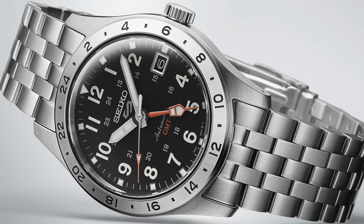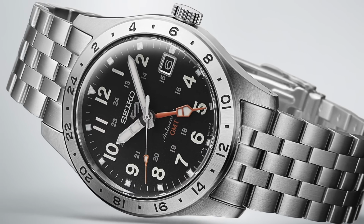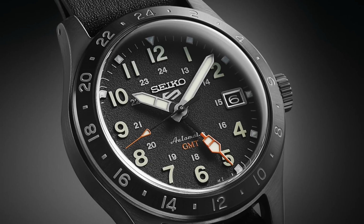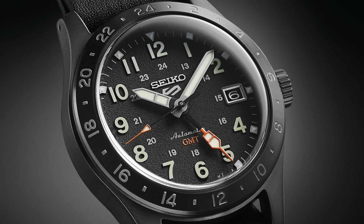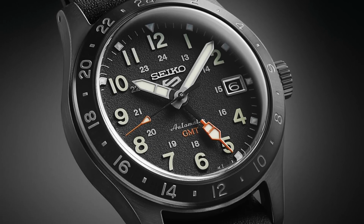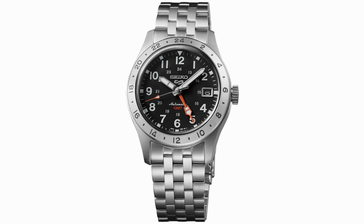Both watches feature 39.4 by 47.9 by 13.6 millimeter cases with matte black dials, raised indices for hours 1 through 12, and printed index for hours 13 to 24, immediately giving them a classic field watch look that matches other field watches in Seiko 5's collection. Where they differ is in the addition of a GMT hand, obviously, and a milled fixed bezel.